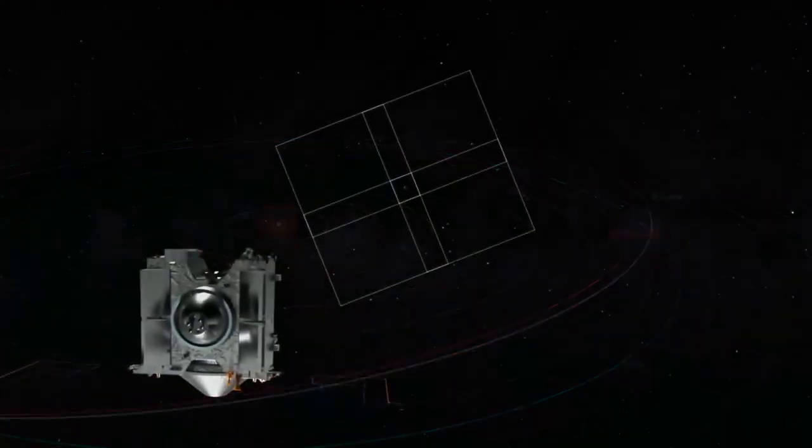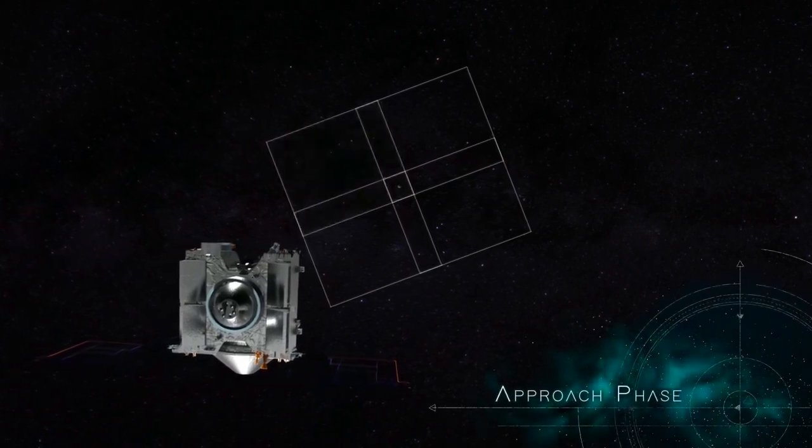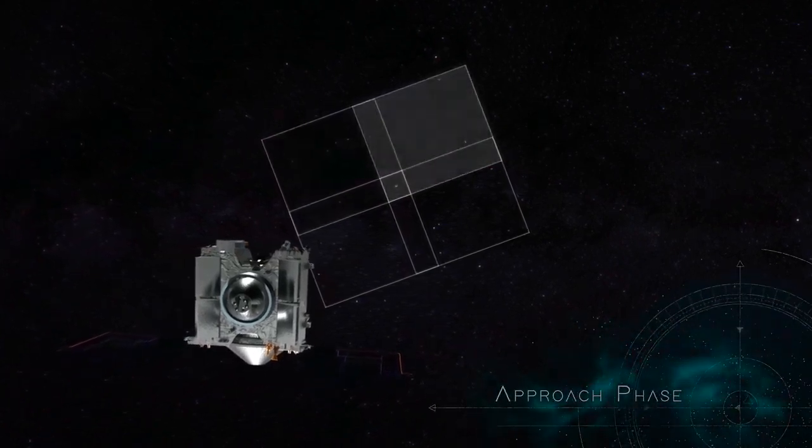It's going to be the first U.S. mission to return a sample from an asteroid. And in fact, this is going to be the largest sample return since the Apollo program brought back the moon rocks.